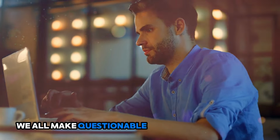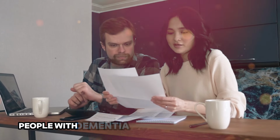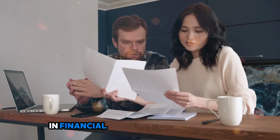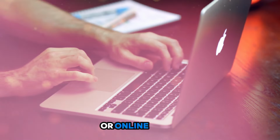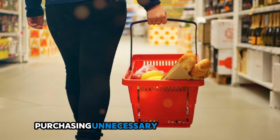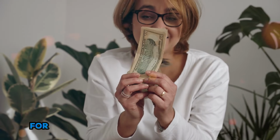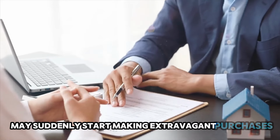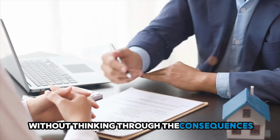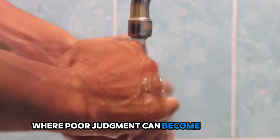We all make questionable decisions now and then, but consistent poor judgment is the next warning sign of dementia on our list. People with dementia often show poor judgment in financial matters. This could mean giving large sums of money to telemarketers or online scams, purchasing unnecessary items impulsively, or mismanaging their personal finances. For instance, someone who used to be frugal may suddenly start making extravagant purchases without thinking through the consequences.